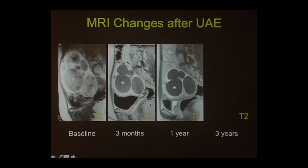And so how does this work? Well, what we see here is the uterus that has decreased in size. And you can see that the change from baseline to 3 months is really consistent after 1 year. So what I always tell my patients is, listen, it's going to take 3 months for you to feel better, for the uterus and for the fibroids to shrink, but it's going to last for a very, very long time.